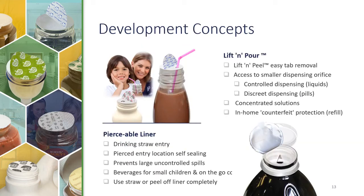Development concepts. We have a pre-prototype concept that would allow beverage consumers to pierce a liner with a straw and allow for a more controlled dispensing, especially for consumers on the go. Alternatively, consumers not wanting to use a straw would still have the convenience of an easy lift and peel seal to remove the seal and consume the product. This is still in the concept stage and additional development is necessary. If this might be something that you're interested in, let us know.